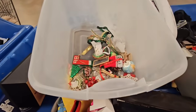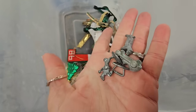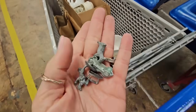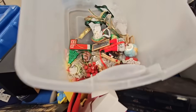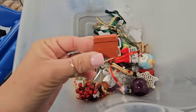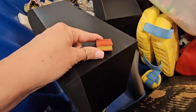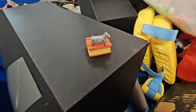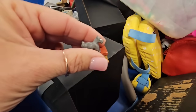Well, let's head into the register, and I found this bin of stuff and also these little mini Monopoly pieces. These would be so cute for my printer tray, and maybe I could figure out how to DIY some little stacks of books. That little dog on a stack of books. Oh my gosh, look. A little tiny book. Hold up. Little tiny wooden book. Little tiny dog. How adorable is that? And I could definitely paint this book.